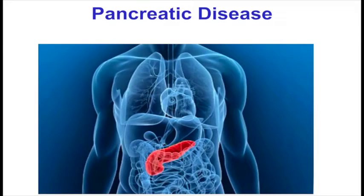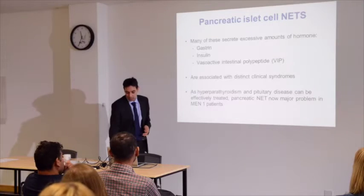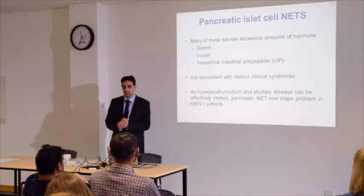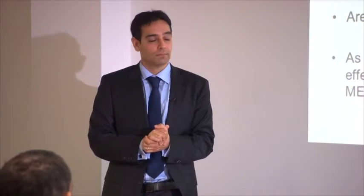So the pancreas is located in the abdomen. It's behind the stomach, okay, and the pancreas has a lot of functions in the body. So I'm going to talk about pancreatic islet cells in neuroendocrine tumours.